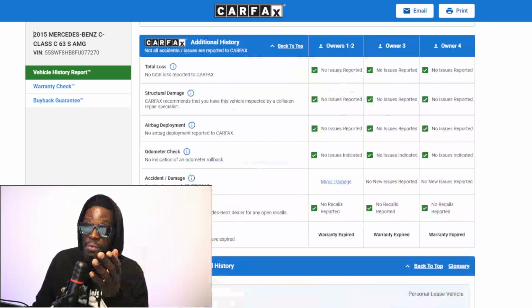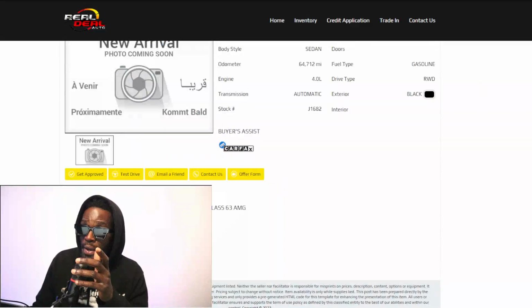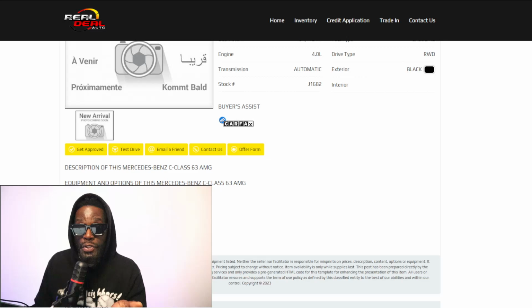The VIN matched up. I would not purchase this car. The car color does match too. When I go to the website, it says that the car is black. Right here, black, rear-wheel drive, and it's an S. So nonetheless, don't purchase this car, man.